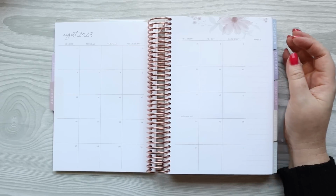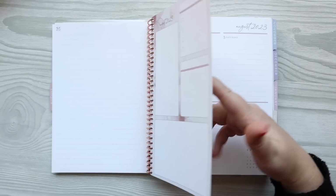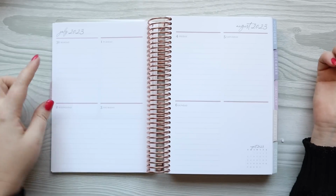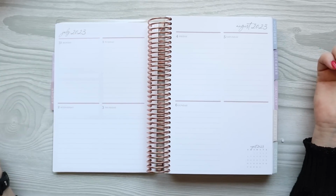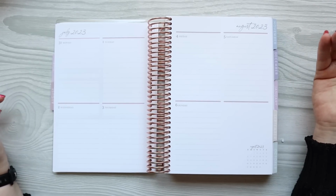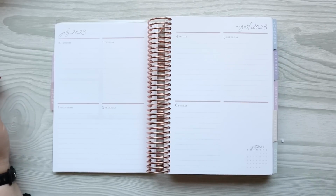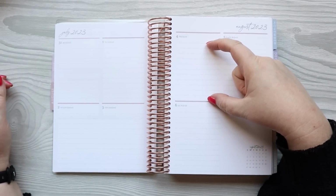So the compact vertical is a really interesting layout. It is a layout that we've seen in some other planner brands, but it's so useful and easy. You have just a vertical lined section for each day. So this would be a great companion to a daily duo where you have so much space and tons of room to write. I plan on using this one for a journal because that's just about how much journaling I can get in a day.